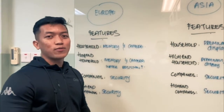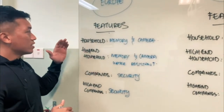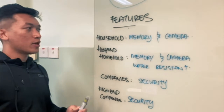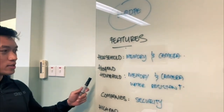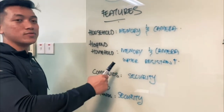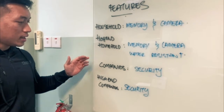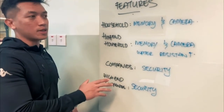Alright, so we're going to take a look at what the Europeans prefer to have, what kind of features in their phone. In the household market, they prefer to have a bigger memory and a better camera. For high-end household, they prefer to have memory, camera, and the phone to be water resistant. For companies and high-end companies, both of them prefer to have a better security system in their phone.